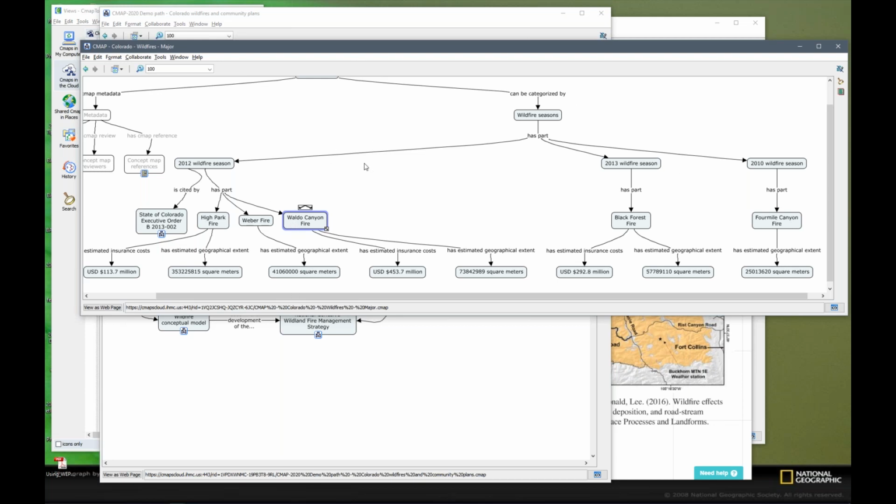But this concept map here gives you an idea of a map which we hope will eventually be ingested by a machine and somewhat interpretable. For those who deal with ontology, the relation "has part" here and "has part" here is actually taken from the Basic Formal Ontology, or BFO. So some of these relations are actually formal ontology terms. I believe "cited by" may also be a formal ontology term. But things like "can be categorized by," no, that is not a formal ontology term. So if the machine attempts to parse this concept map, it will choke at various points.